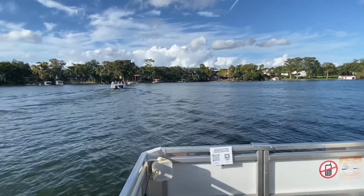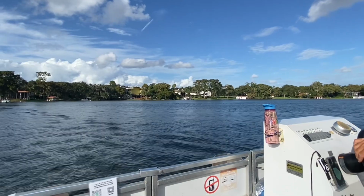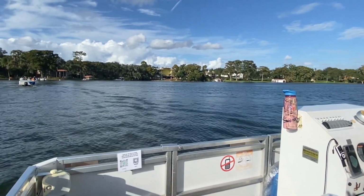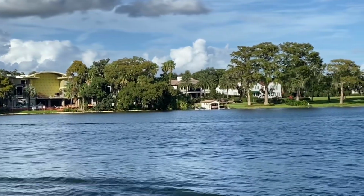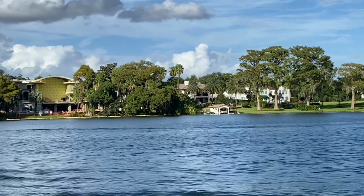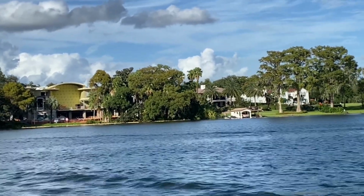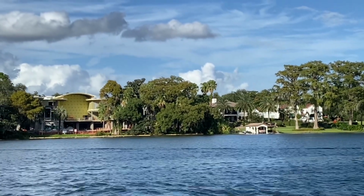Well, we've got to talk about the home off to the right. First, I've got to check if anybody's home on the boat here. I was hoping to meet them. It'll be done later this year. When it's done, it'll be by far the largest home on the lake. It's one of the largest homes in the United States currently under construction. 44,000 square feet in total, approximately.